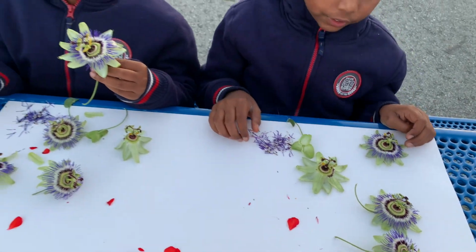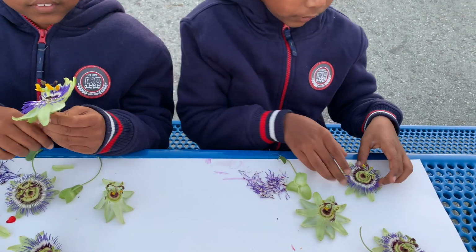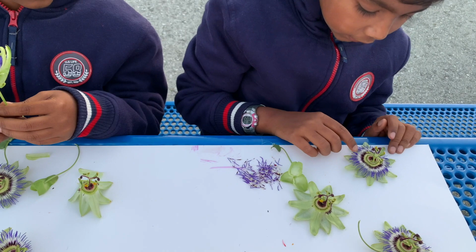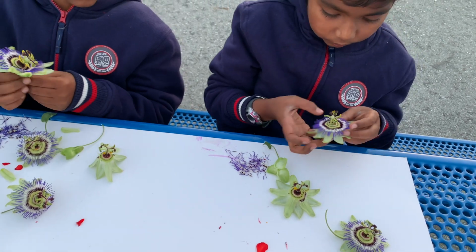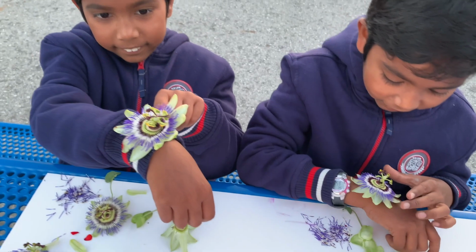Which is also related to Krishna. Wow. And if you're wondering what a Rakhi is, it's like a thing where you tie it on your wrist. See? Oh, it looks very pretty.